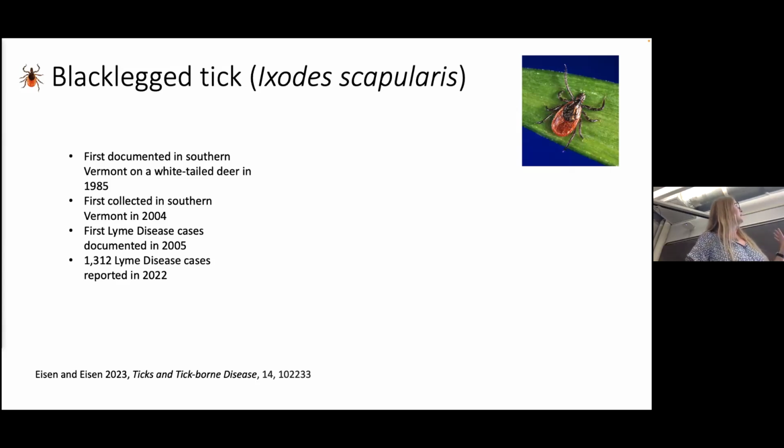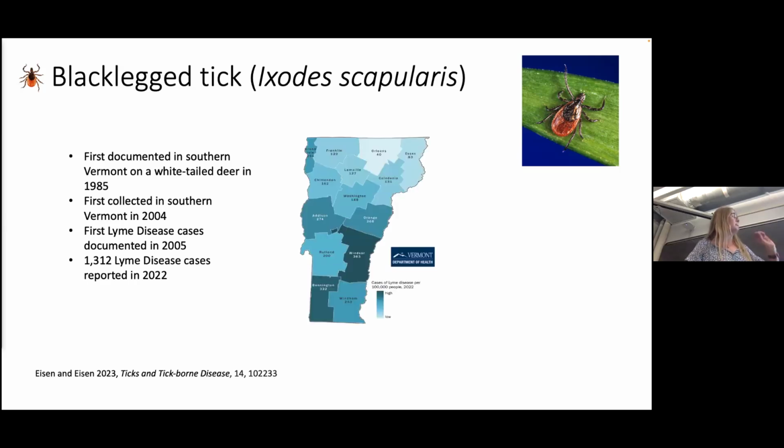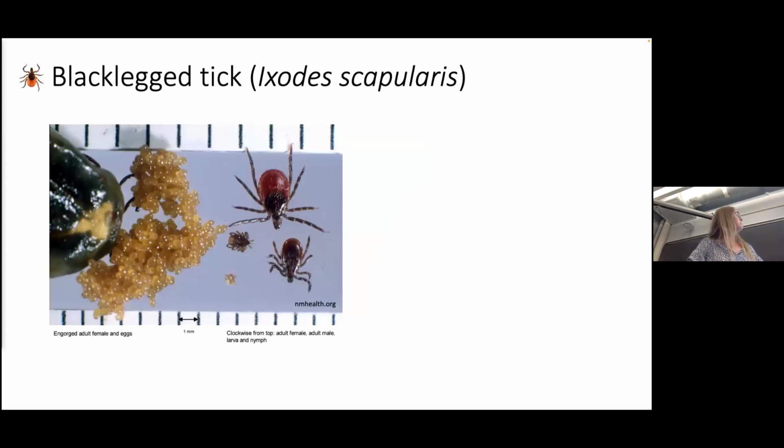So the history of black-leg ticks in Vermont: first documented in a deer in southern Vermont in 1985. Our state entomologist first field collected them in southern Vermont in 2004. First Lyme disease cases were documented in 2005. And in the last reporting of Lyme disease cases in the state, for 2022, 1,300 folks in the state had Lyme disease. That's likely an underrepresentation of the true incident rates of Lyme disease in Vermont residents. And if we look at the distribution of Lyme disease cases, you can see they're all across the state. We have these ticks everywhere.